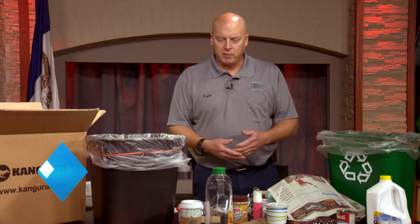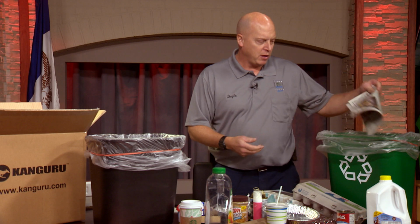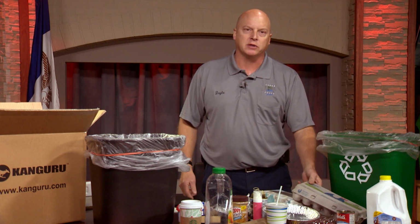What we have here before me is some examples of our typical recycling that you might have at your home. We have a newspaper, which is obviously recyclable. That would go in your recycle container at home. You might have it out in your garage or in the house, then you take it out a couple times a week to recycle it.